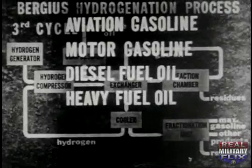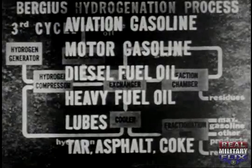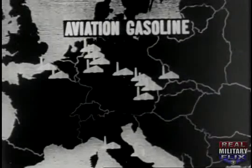Destruction of the hydrogenation plants would therefore deprive the German oil economy of its great flexibility in adapting supplies to needs. 5 of the plants now produce 80% of Germany's aviation gasoline. Their elimination could be met in a short time by switching over the other plants to aviation fuel. If all 15 were destroyed, however, Germany would have to produce aviation fuel by other means, and it is doubtful that she could reach more than half of present production.